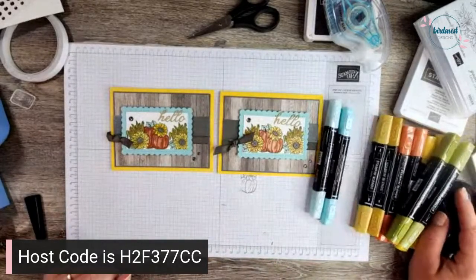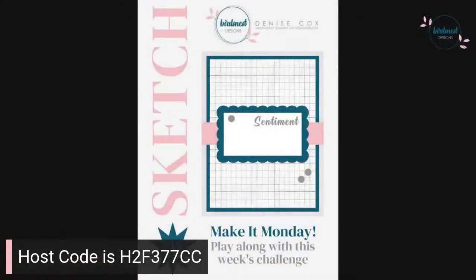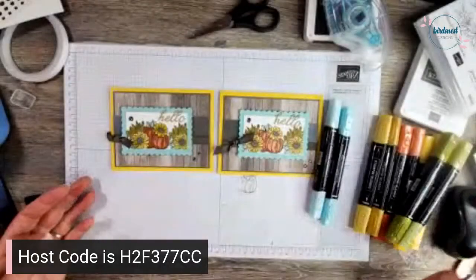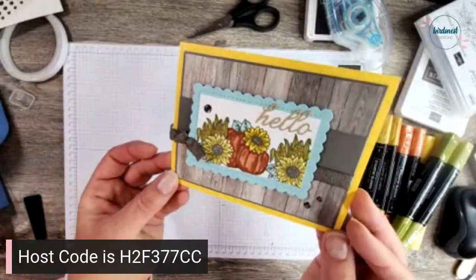All right. I'm going to flip the screen back. Actually, I'm going to pop up the sketch. Let's show you the sketch again. So there is the sketch, and if you imagine it spun on its side, this is the card that we've created. So we used that sketch and we created a fun fall card.